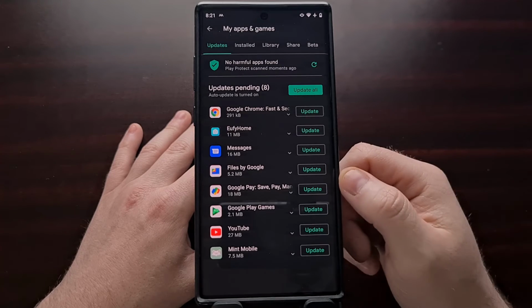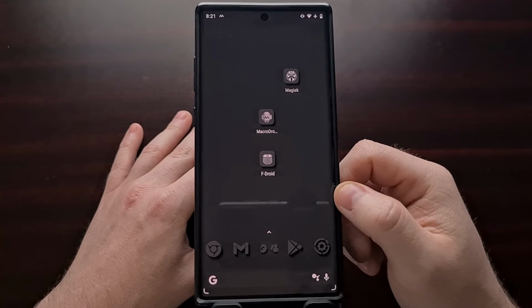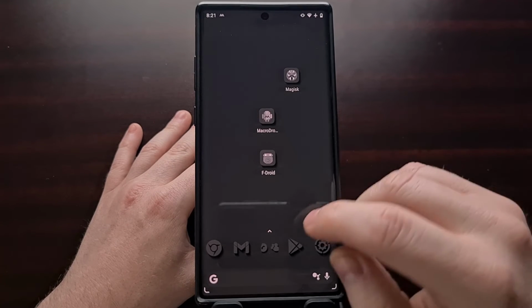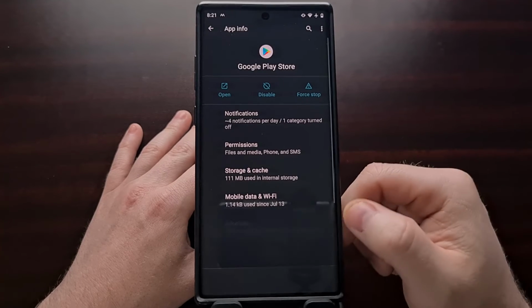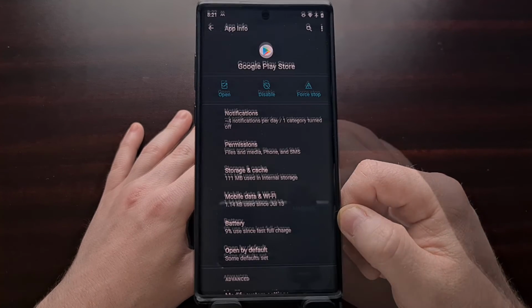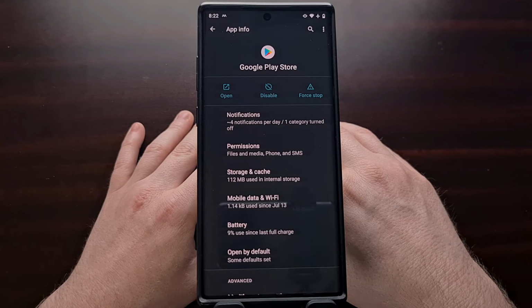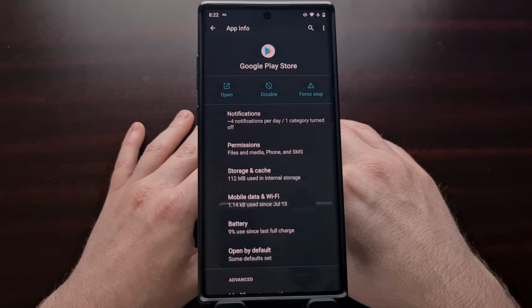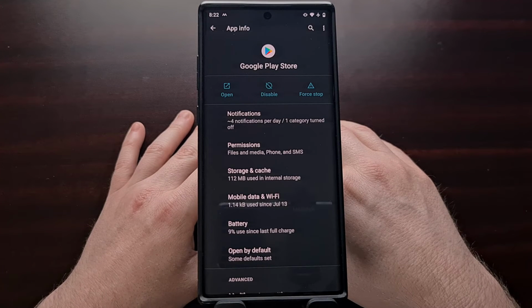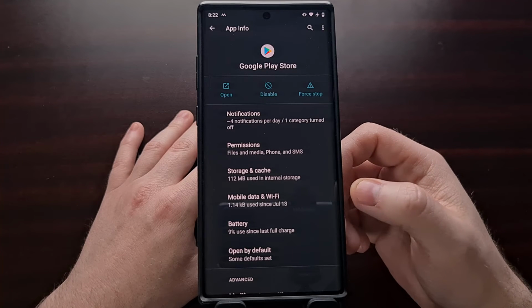Sometimes this will fix the issue. I've seen a couple of people respond telling me that this is fixing the issue for them. But again, other times it's still not enough. So this has solved the issue for some people, but there are others who are saying that they are still experiencing this issue with being unable to automatically update apps and games in the background.